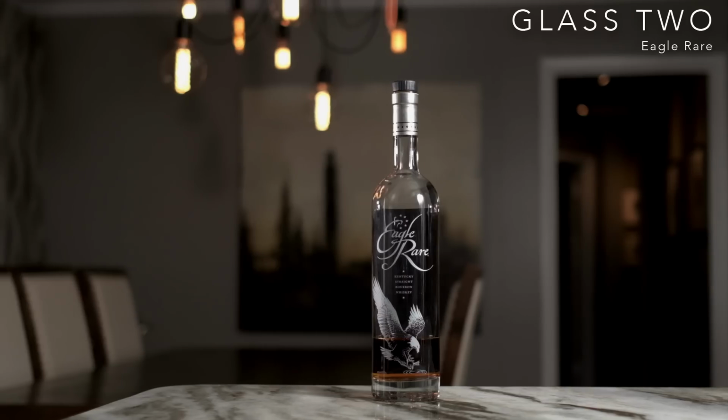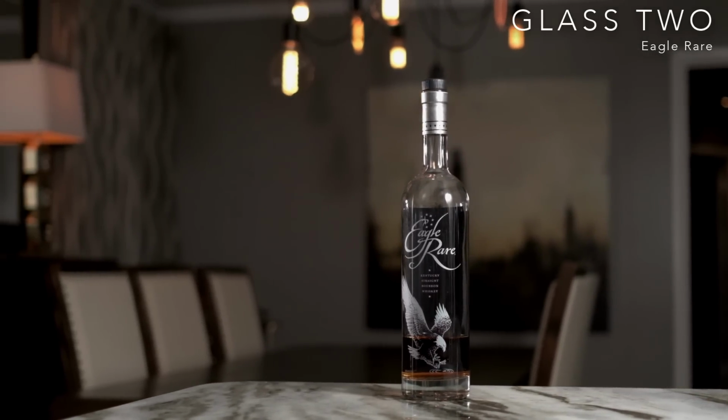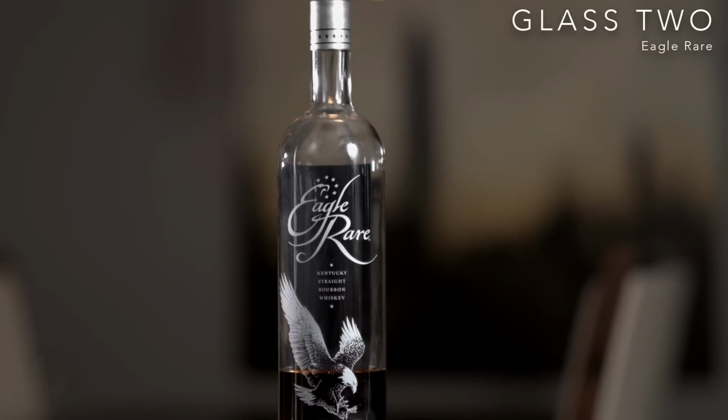Let's get into glass 2 and see what we're working with. It smells a little more robust. It's coming across a little bit more syrupy and more well-rounded on the nose, and there's definitely more on the nose. More alcohol in glass 1. This is coming across more rounded. It drinks a lot lighter. It's almost tea-like, or like a flat Coke. Interesting. I'm not getting the tea-like note.